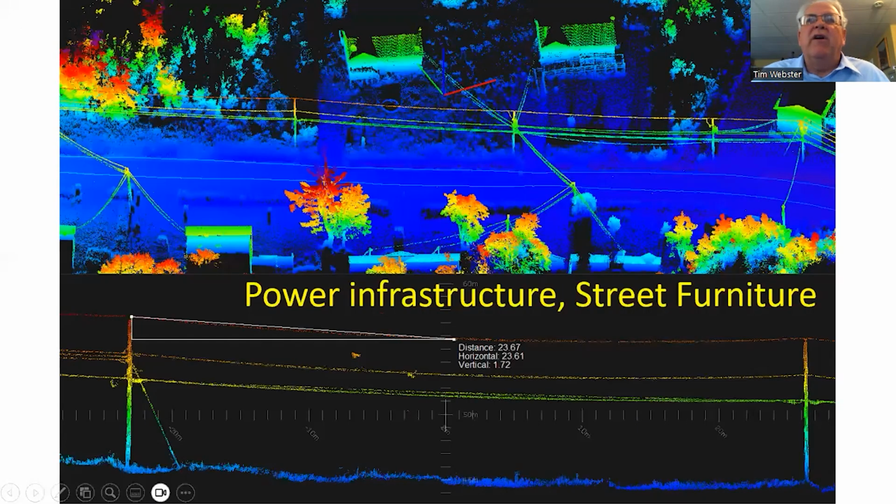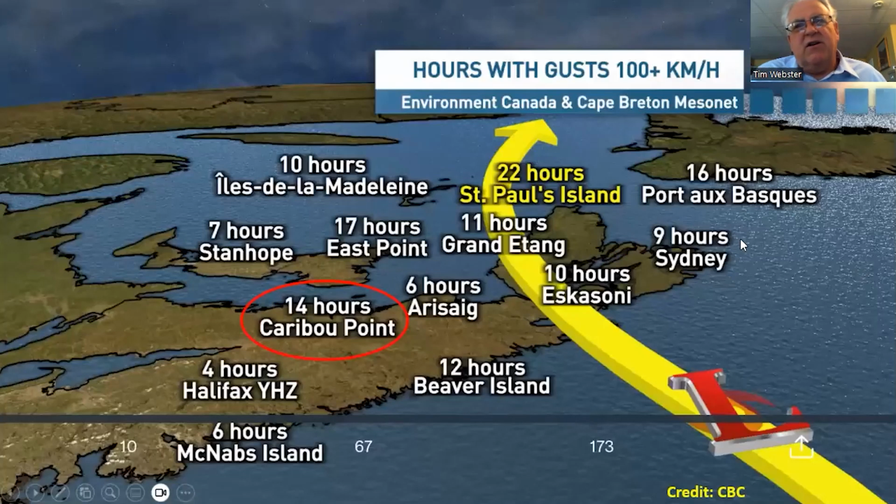Here's an example of driving down in a rural area with that Dynascan mobile mapping system and mapping all of the street furniture and the power lines directly with that unit. So there are lots of improvements to that technology.